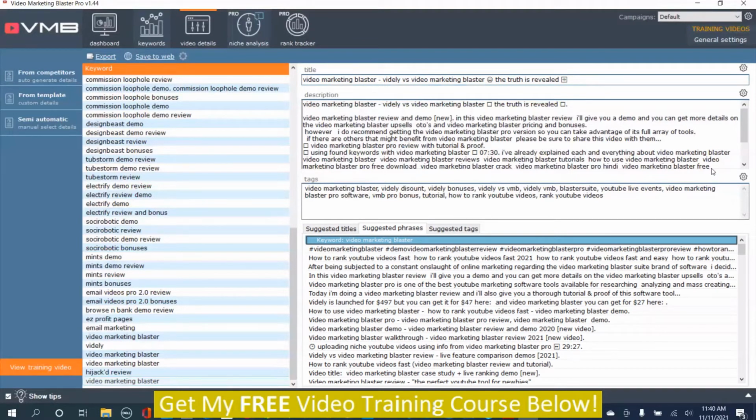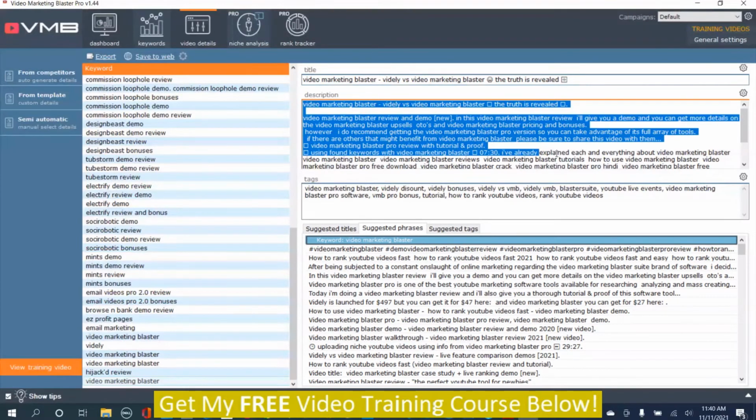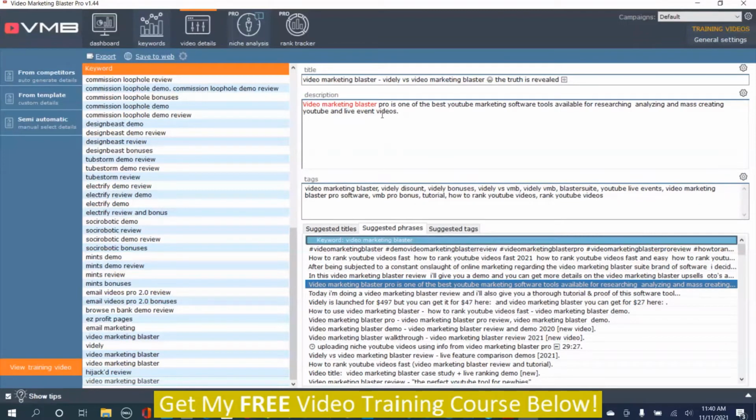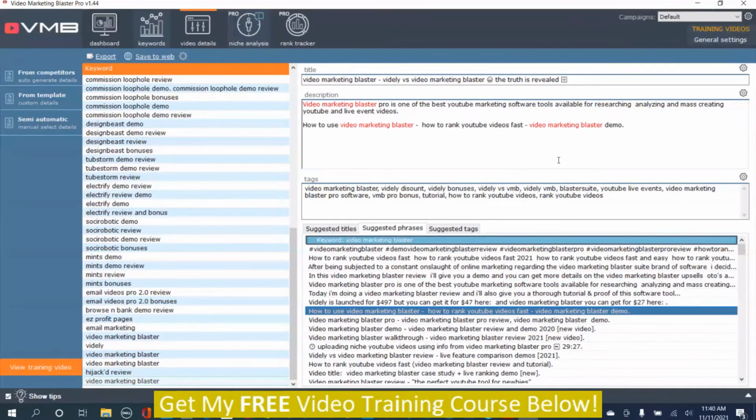Now you can go through here and get rid of these. If you don't like them, we'll just get rid of them. And you can add whatever ones seem relevant to you. See how it added that in there? And it's got the main keyword. It highlights it. Just as an example. And if you see another one, how to use Video Marketing Blaster. See what I'm saying? And you can add different phrases in there that are relevant to your keywords.